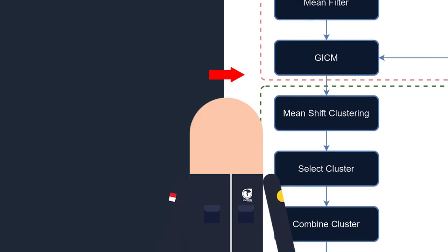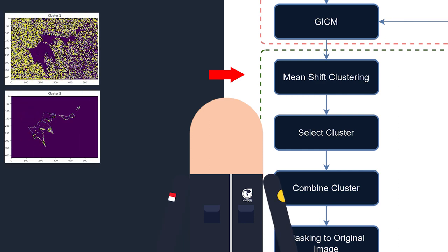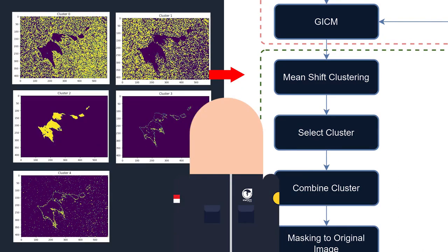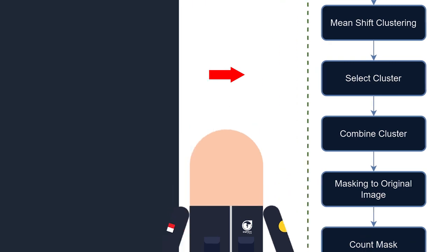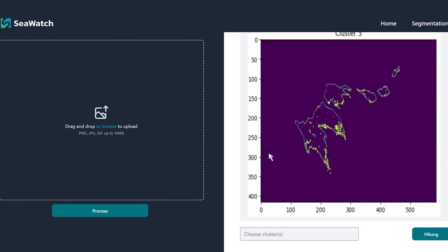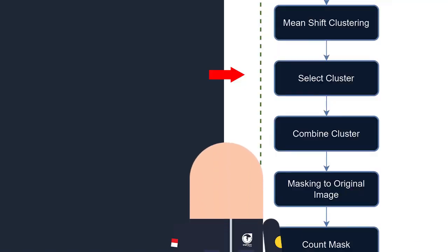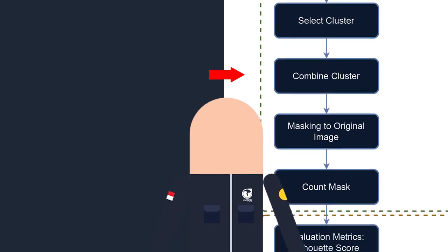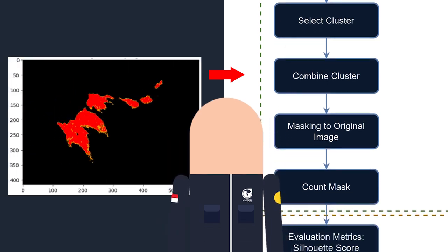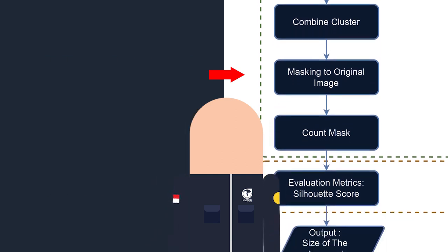Now that our image has been tuned through the GICM process, Sea-Watch guides it through the mean shift segmentation process where it searches for meaningful clusters and patterns, providing a more accurate and context-aware segmentation. With the mean shift segmentation process complete, now we take an interactive turn, where Sea-Watch allows you to actively participate in the process by selecting the clusters that specifically indicate the presence of the oil spill. Now that we've identified and selected the clusters representing oil spills, Sea-Watch transforms the individual selection into a comprehensive image that distinctly outlines and fills the areas impacted by oil spills.